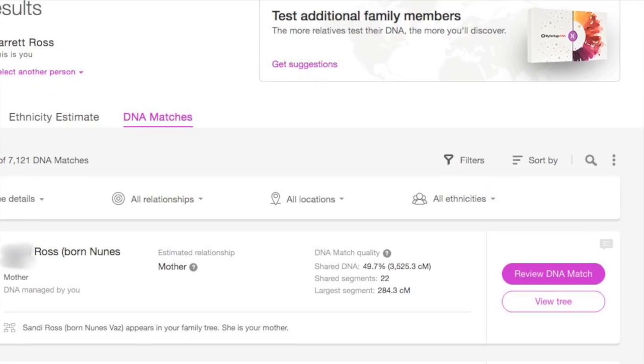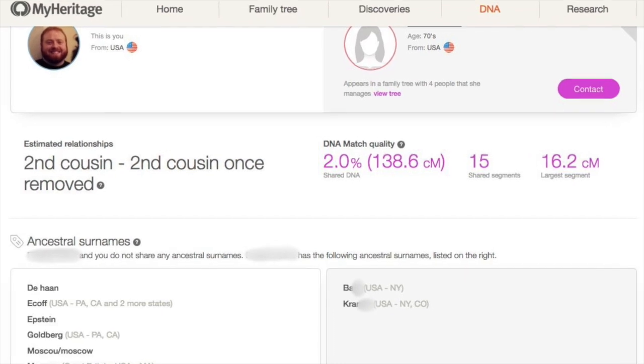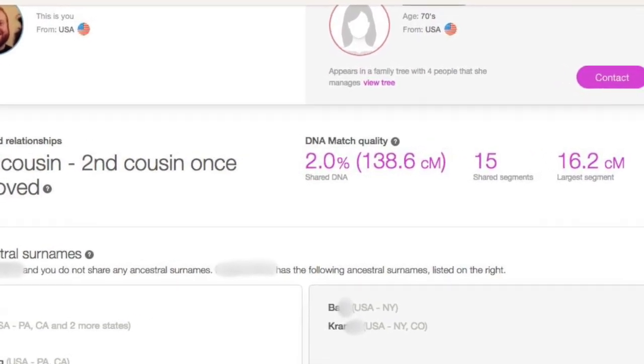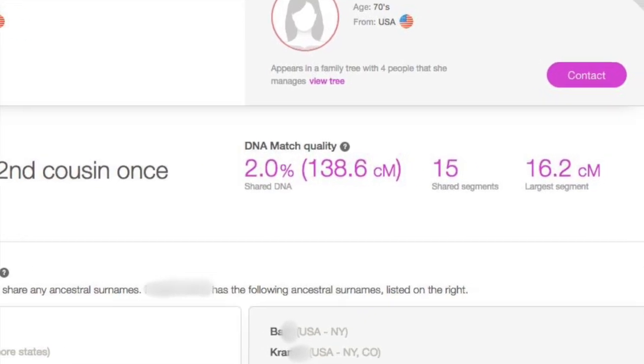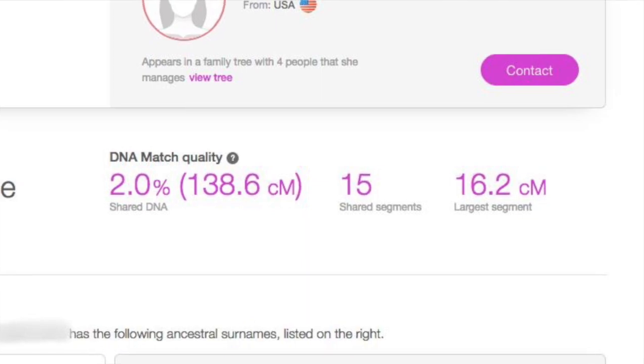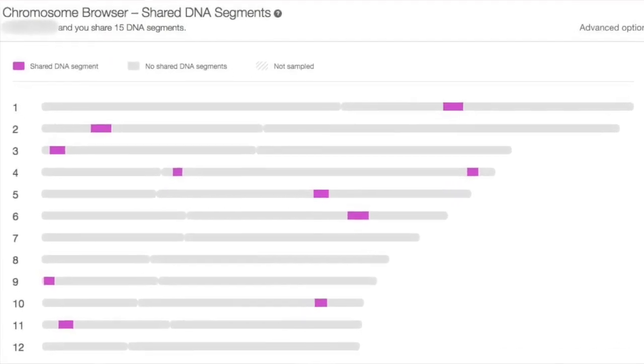Now, the thing that I think MyHeritage does better than the other sites is their DNA comparison page. So when you're looking at one of your matches, you'll see a button that says Review DNA Match. And this will take you to the DNA comparison page where you can see all sorts of details on this match. They give you the percentage of shared DNA, the total centimorgans shared, how many segments you share, and what the largest segment is. They also give you a chromosome browser view of your match.